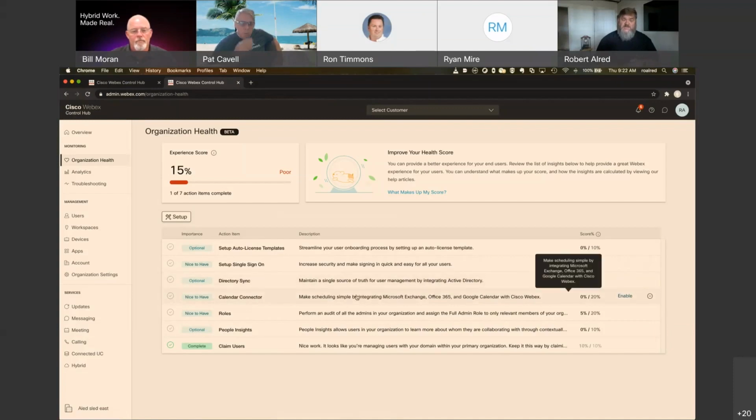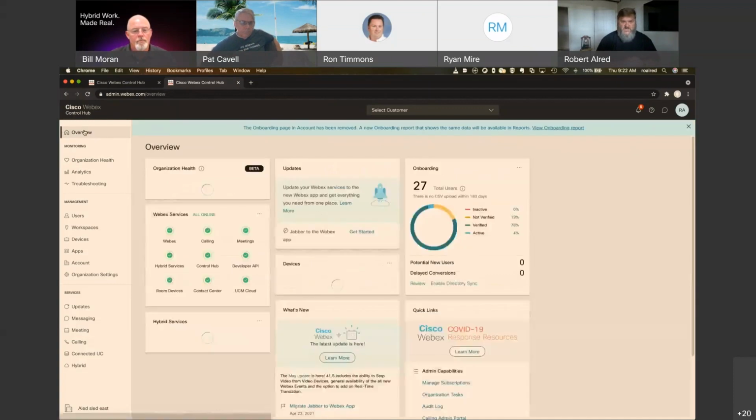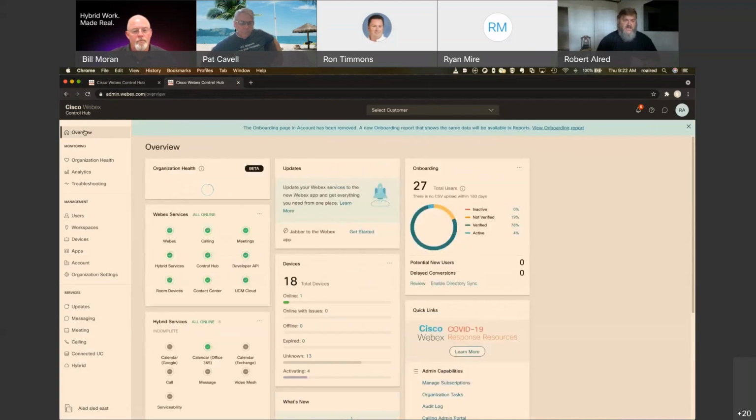We calendar sync as well with both Microsoft and Google. And then things like the auto license template and things like that I'll talk about a little later. So go back to the main page.